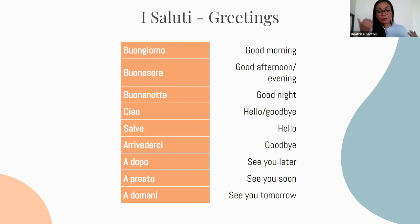Right after 12 p.m., we start saying buonasera. But just know that you can also hear people saying buon pomeriggio, but it's a little bit less used than buonasera. You will say buonasera, which means afternoon, but also evening. And then buonanotte. Buonanotte is not used the same way as in English. We say buonanotte when you know that someone is actually going to sleep. You know that we are together, we are in my house, and you're my guest, and we are saying goodbye for the night, and you know that I'm going to sleep. You say buonanotte, Beatrice.